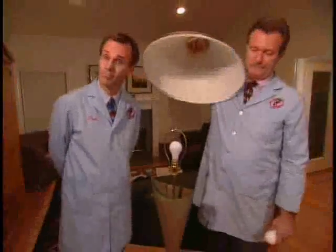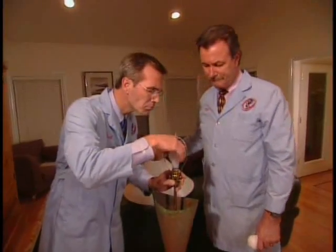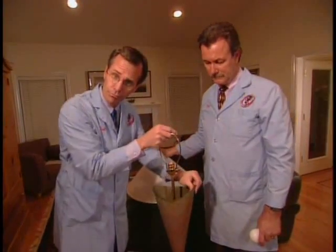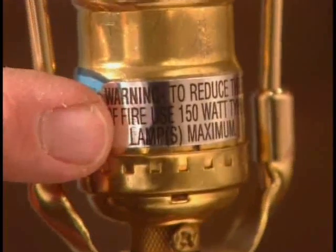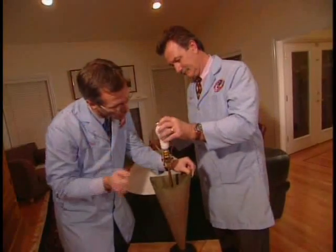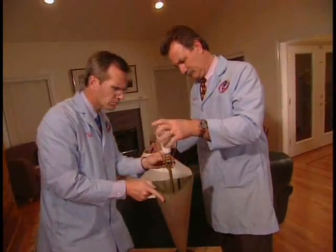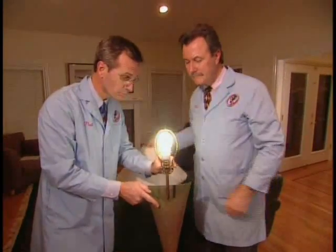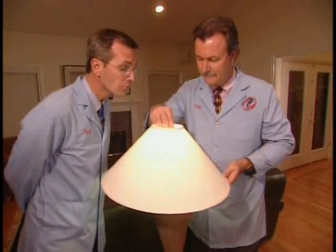Well, here's a bright idea. When you change a light bulb, never exceed the wattage rating for the fixture. You can usually find out what the wattage rating is by checking a sticker at the base of the socket on your lamp or other lighting fixture. Always turn off the switch before changing the bulb, and where you can, replace bulbs with fluorescent bulbs. They last a long time, are energy efficient, and economical.